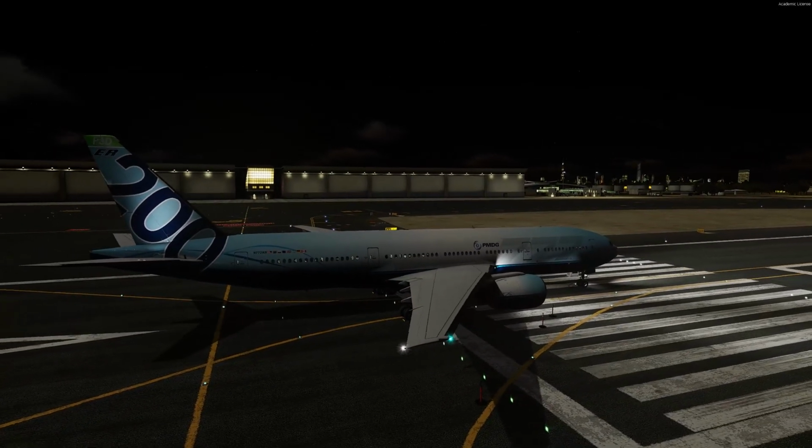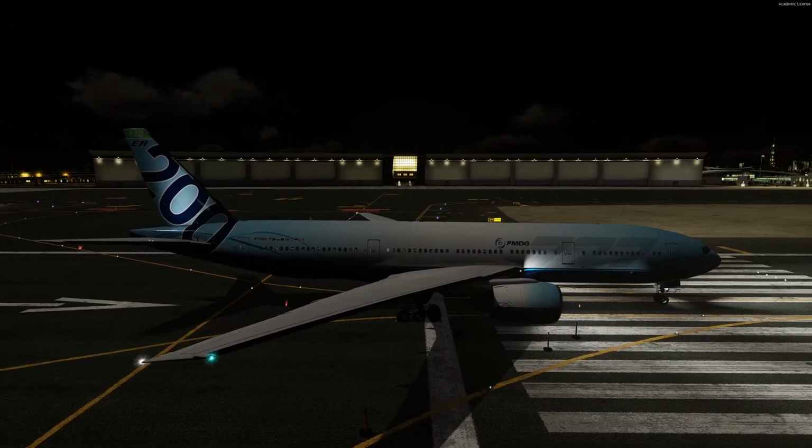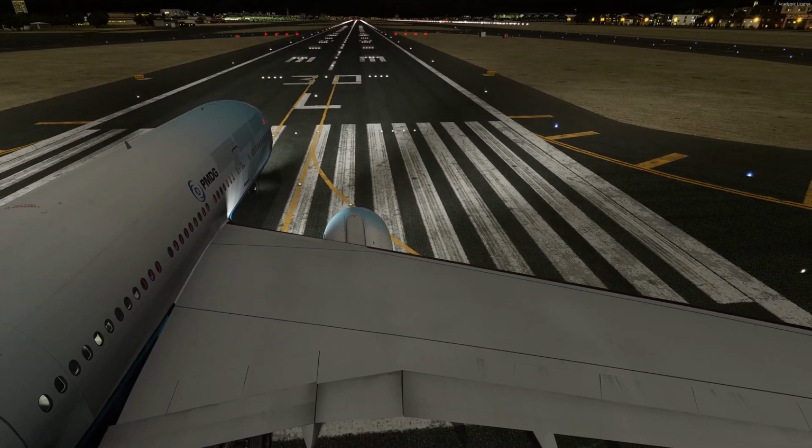Also you can see the night lighting over here looks very nice indeed. And we come over here and you'll see the beacon actually reflecting off the wing, which is a nice addition.